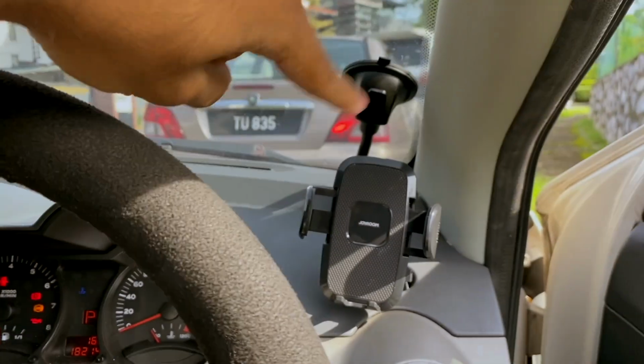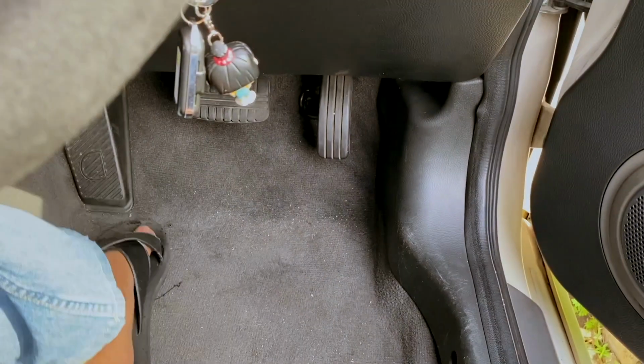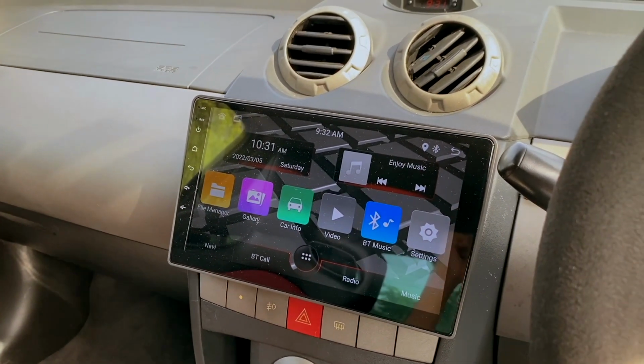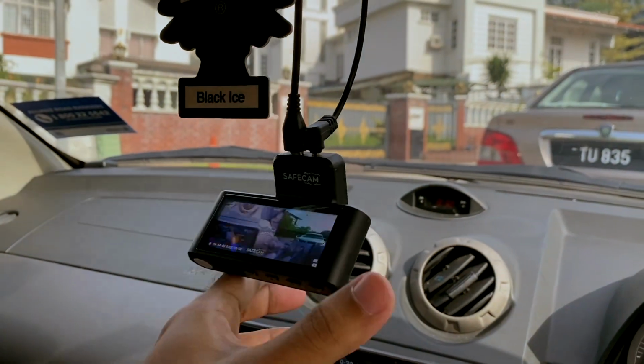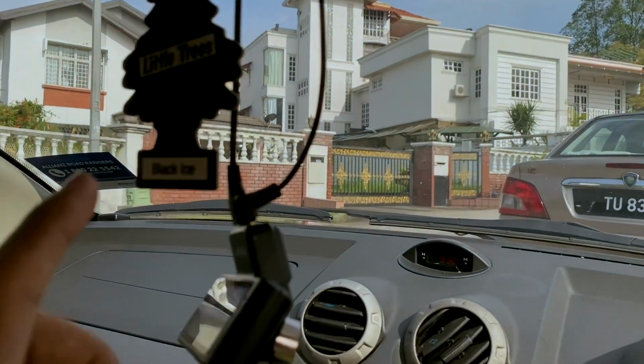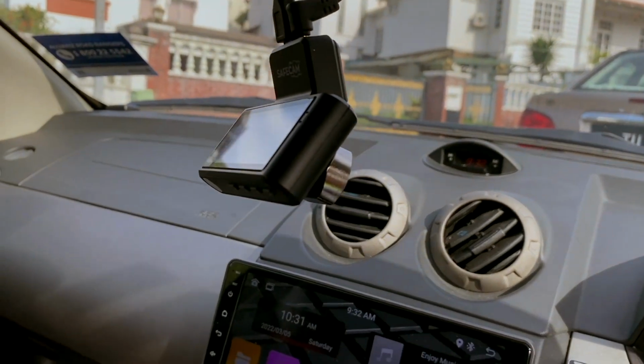And then my holder. Carpet aku buang, tak suka. And then this Android player. Sekali ada reverse camera, which is super cool. And then this my dash cam. Tapi every time I've tried to you know, hook it up, just it jatuh balik. I don't know why.